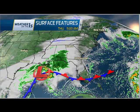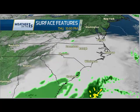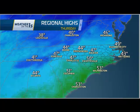That system suppressed pretty far to the south there, and again, you notice a lot of this precipitation drying up as it tries to push in. But having said that, there is that chance of a few areas of some light rain this evening. High temperatures today across the region. A lot of 40s on the board in the Piedmont. Then you hit some 50s toward the Sandhills.